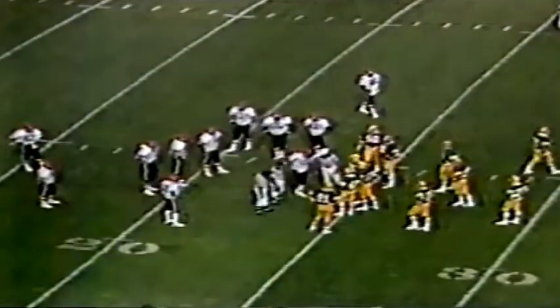Matt getting a little pressure, rolling out. Looking for Durham. Can't find an open receiver. Decides to put the ball away and run for it. Now he's got to go to the 30 for a first down. Yeah. He saw the flag there, and he's just short of the 30-yard line. Let's see where they mark this penalty.